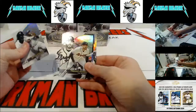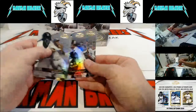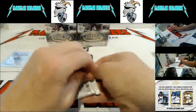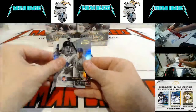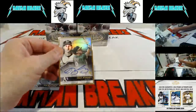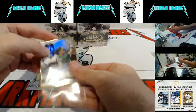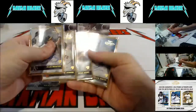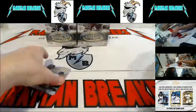Jackie Robinson, Freddie Freeman, Joey Votto, Class 1 Black, Arenado, and Grobel Garcia. And our autograph pack. Anthony Rizzo, Don Mattingly, and Sean Murphy, autograph rookie, not numbered. Oakland Athletics. Or have any of these been numbered yet? Let's see. Ah, the Jalen Davis was the 50. Okay. All right.